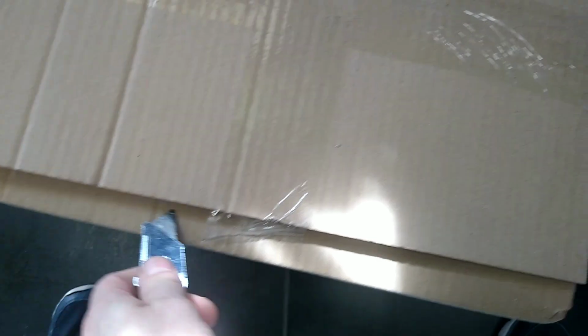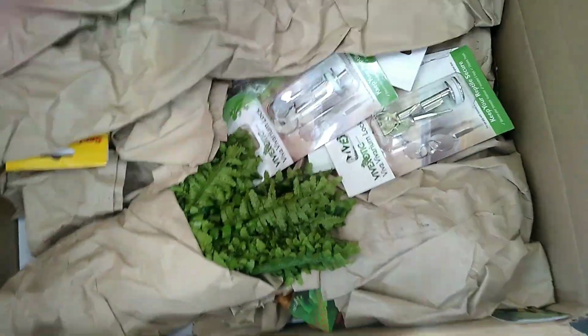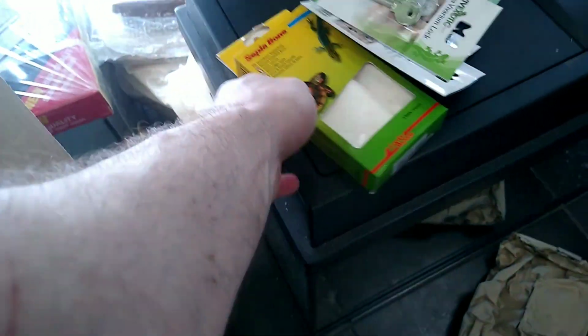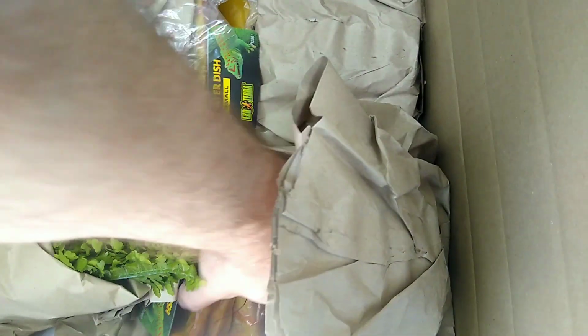Got our bigger box to open. Oh, come on, what've we got in the box? Whoop. Ooh. So we've got some locks. Very handy, keeping the animals in the tanks. We've got cuttlefish finally back in stock. Finally, it's only been like 6 months. Oh, we've finally got the bowls back in stock. Little bowls are back. Oh, it's been a pain in my bum trying to get little bowls in. But we finally got little bowls.